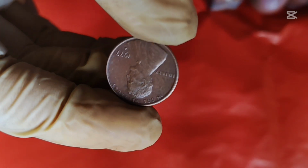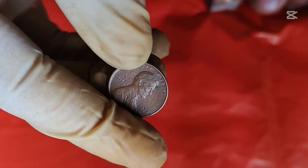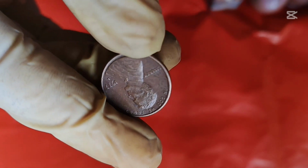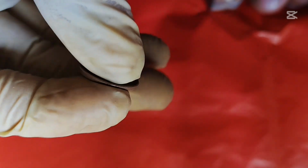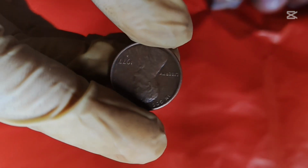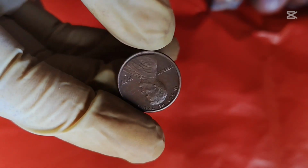Conclusion: there you have it, folks. The 1977 D Lincoln penny is more than just a regular coin, it's a potential goldmine waiting to be discovered. Whether you're a seasoned collector or just starting out, checking your change for these rare and valuable pennies is an exciting and rewarding experience. So, what are you waiting for? Grab your coin collection, start searching, and who knows? You might just have a 1977 D Lincoln penny worth thousands of dollars.